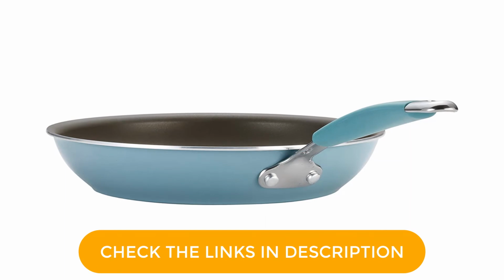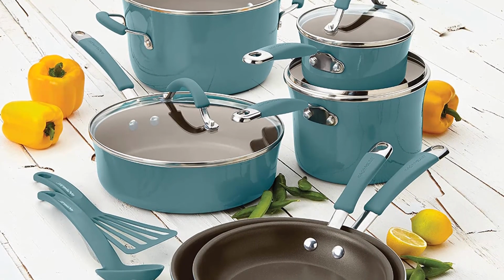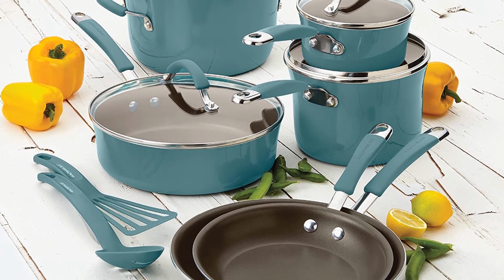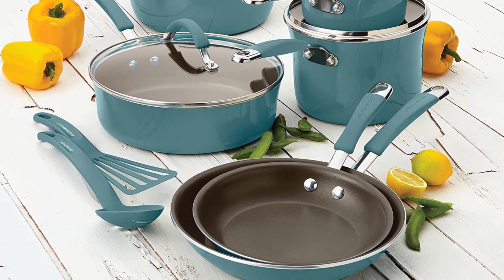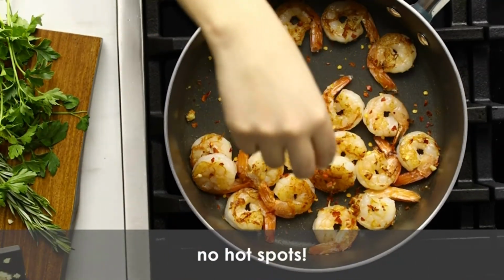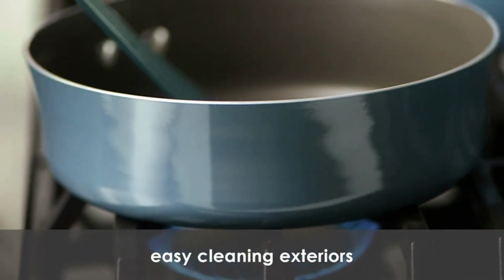matches your decor. These pans are made from aluminum for even heating and have a porcelain enamel exterior that can withstand heavy use. The handles have rubberized grips for a firm hold and are riveted on for safety. These pans are oven safe up to 400 degrees, but are not induction compatible.